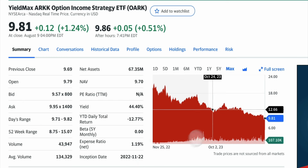Now, if we look at the price, it has been hanging around 10, now it is 9.81. I don't think it's going to go up. I think it's going to get stuck at 9 and it will get split soon.